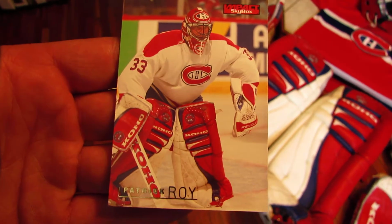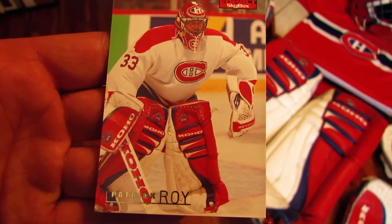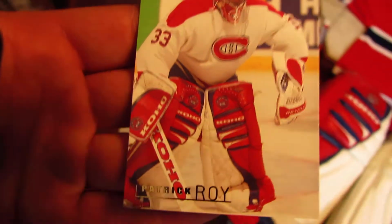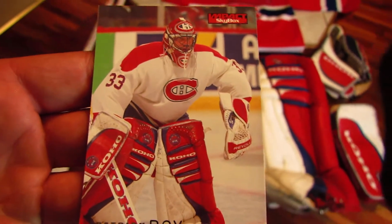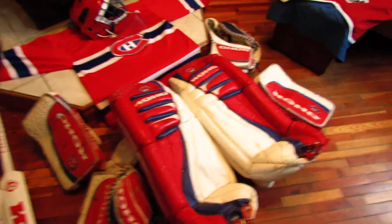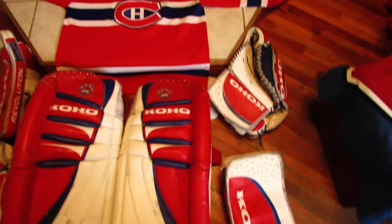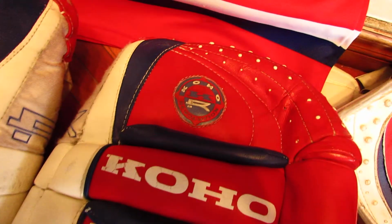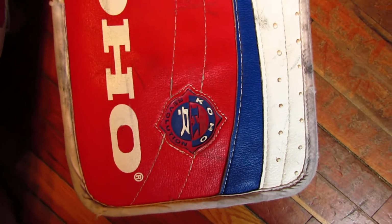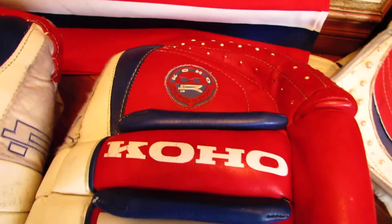I've been trying to collect this set of equipment, or if I ever track down the originals, I'd like to collect the originals that Wah wore in his last season with the Habs. And yeah, this is what I've been able to come up with. I managed to get ones that have the round logos on the pads, this is the only set I've ever found. So I sold the other ones that have the crest like that with the points on it. This one has a round perimeter, and this one came with the gloves too, so I sold the gloves.